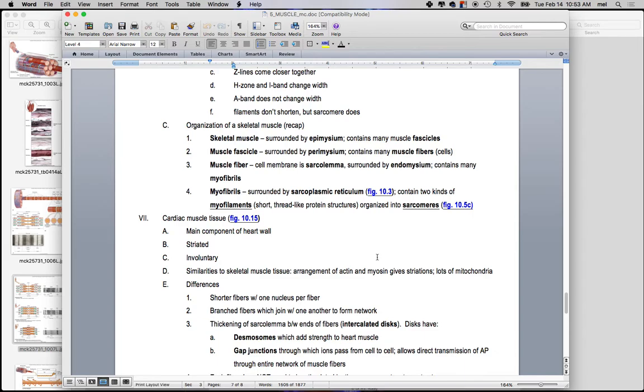But now what I want to do is to try to put that back together with the big picture of muscle, yeah? So what I want to do is practice the terminology so that you can figure out gross anatomy all the way down to submicroscopic and then go back up. So we're going to start at gross anatomy, and I'm going to tell you that an entire muscle, a whole muscle, is wrapped in connective tissue. And the connective tissue that wraps the whole muscle is called what?